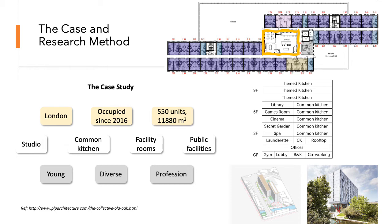The case study I chose is a co-living building located in London. The average floor area per person is 21.6 square meters, which is less than the suggested space area for one person in London. However, there are more functional spaces in the middle of each floor in the community. You can see here.